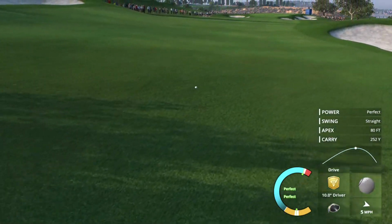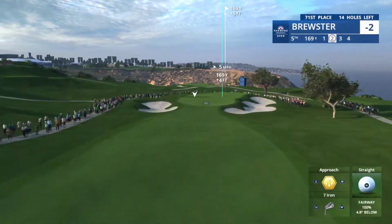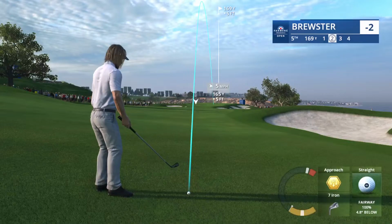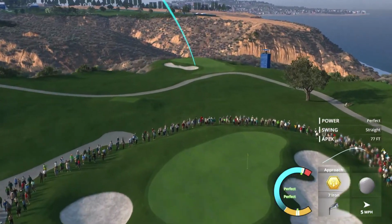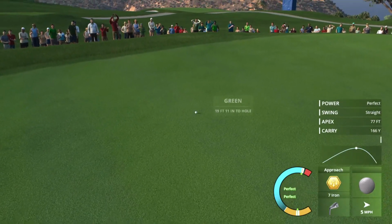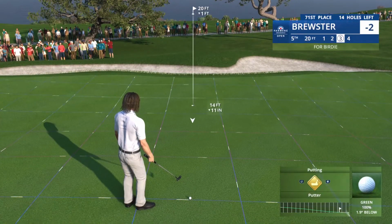Okay, that's going to split the bunkers. A good tee shot here at 5. Second shot, good look at the green. And that ball looked very good in the air. Just doesn't quite finish up that near to the flag, but still on the green.